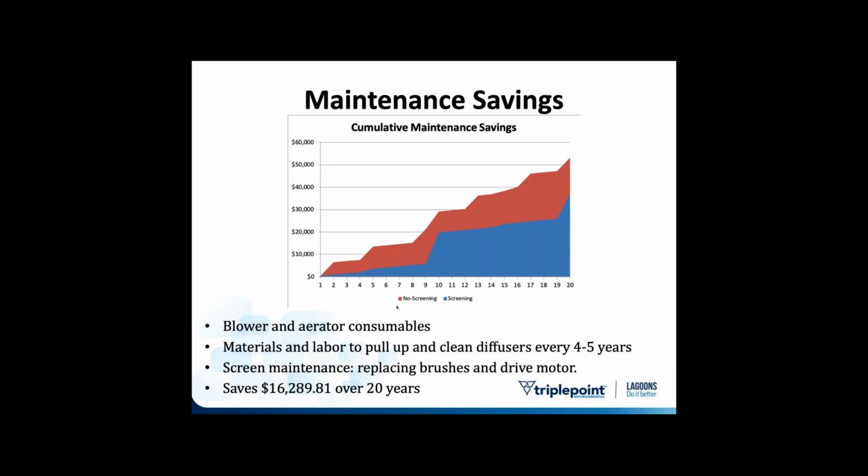So when I look at maintenance, I'm assuming in this case they had aeration in their lagoon. So I'm saying, all right, well, every 5 years or so, if you had lots of rags building up on your aerators, you need to get out there in a boat and pull these aerators up and clean them. Based on the number of aerators they had and the equipment and mobilization costs of bringing our crew in to do it, we felt that was about $16,000 over 20 years. So it'd basically be 1 day of our crew's time every 5 years to come out and do that.